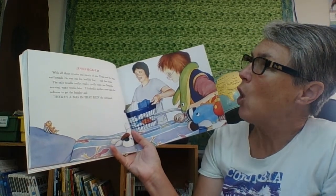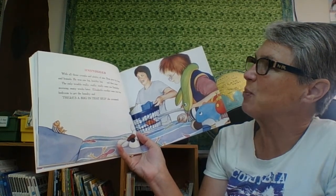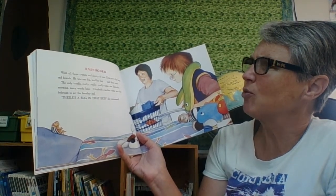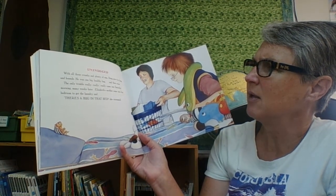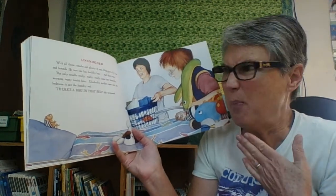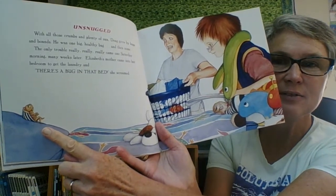With all those crumbs and plenty of sun, Doug grew by leaps and bounds. He was one big healthy bug, and then some. The only trouble really came one Saturday morning many weeks later. Elizabeth's mother came into her bedroom to get the laundry and, "Oh my gosh, there's a bug on the bed!" she screamed. Definitely got bigger.